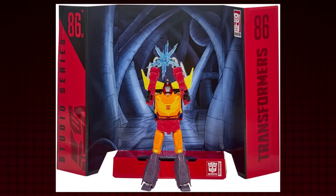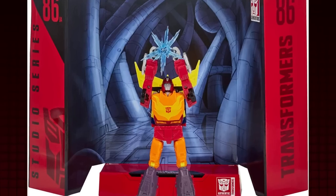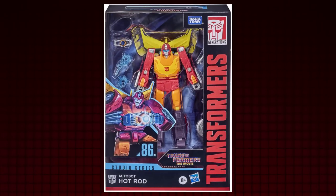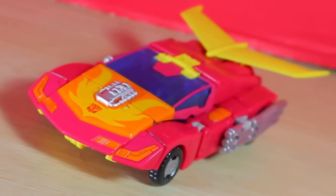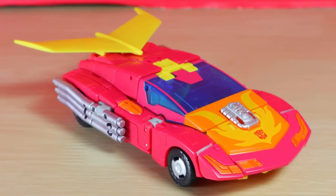at his own risk. The Rodimus update landed in Kingdom, but since Hot Rod was primarily in the animated film, the Studio Series 86 line fits. Special thanks to Endput for sending this. Hot Rod, before he rose to legacy, transforms into a futuristic sports car from the year 2005.